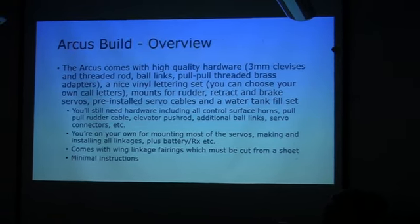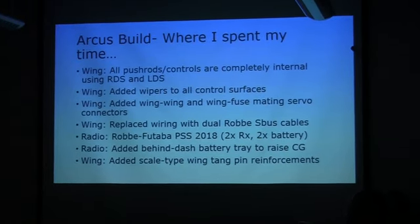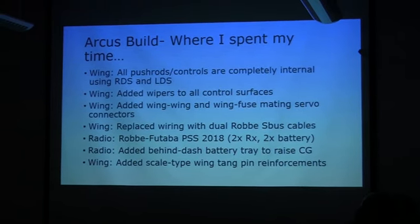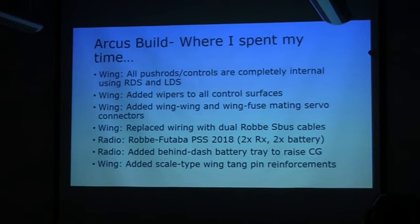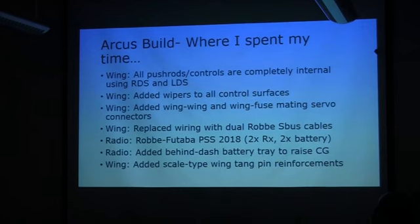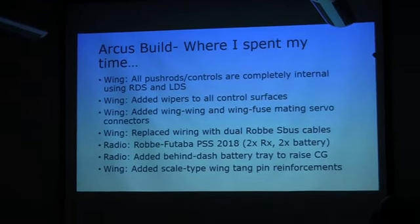Okay, next slide, please. All right, so what do you really have to do? I won't read this list, but you can kind of get a sense. I've got a bunch of wing items and a couple of radial items. So you can kind of get the sense. I spent most of the time on the wing. I spent a lot of time on the wing. Next slide, please.